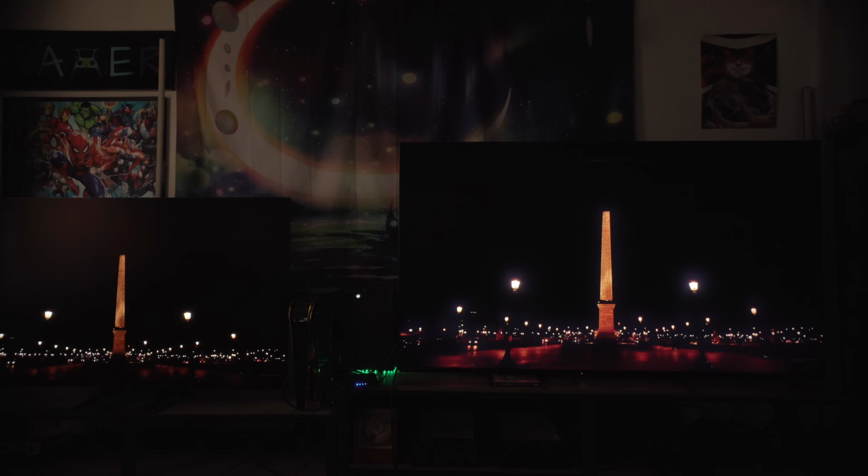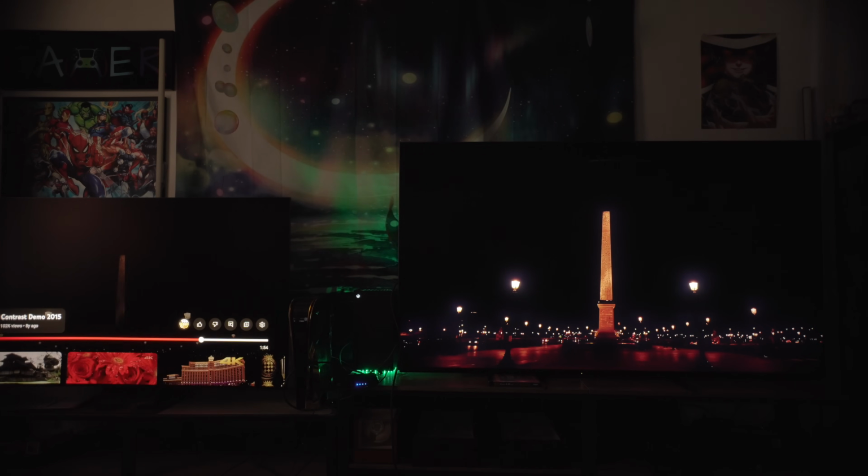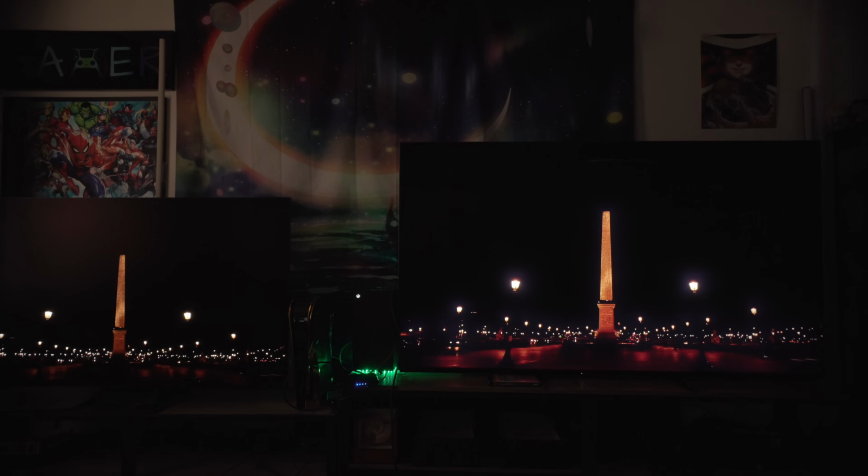But the problem that I have is when you try to do something that's not reference accurate, like use maximum brightness with more impressive color, the results are almost abysmal instantly. And I mean instantly. And that has been the bane of my existence with this TV.